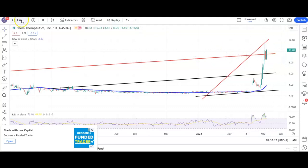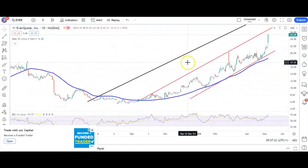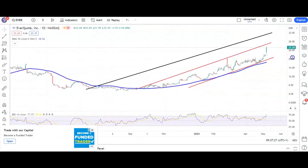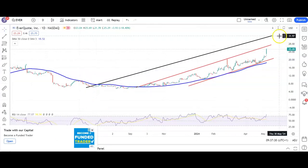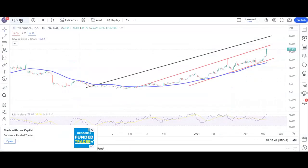The next situation is one which is also new for us, EverQuote, and here rising trend channel there from September, top of the channel there up to $27.50, which we'll hope we'll see over the next week or two. Best case scenario by the end of this month up to $32, which is the upper parallel of that rising trend channel from September.